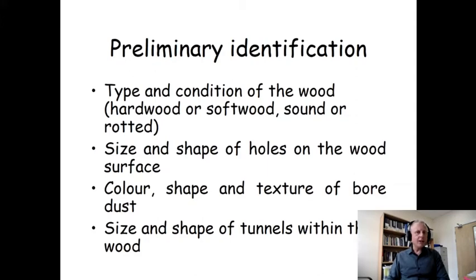So how do you tell what kind of infestation you've got? Because it's quite hard, or even if you've got an infestation at all, once you've got some holes in the wood. Well, usually you can tell from the size and shape of the holes, or the texture of the dust that's produced by the boring insects, or the size and shape of the tunnels in the wood, because some of them produce their tunnels in different ways to others. But generally it's very hard to tell without an expert.